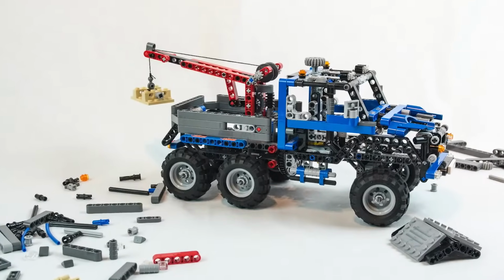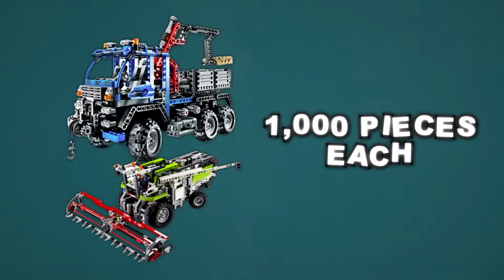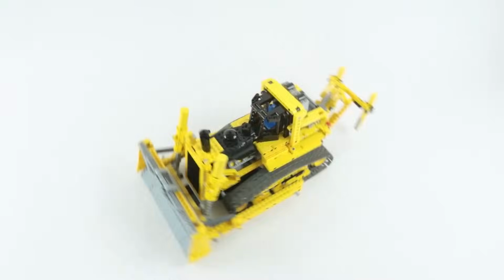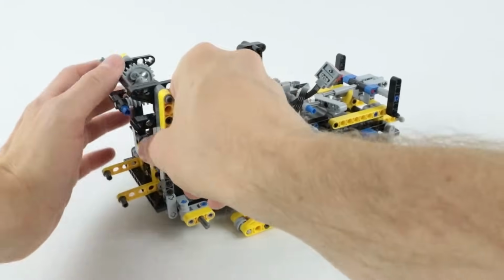The attention to detail here was nothing like we'd ever seen at the time, and with that came some pretty high piece counts. The motorized bulldozer alone had over 1,300 pieces, and the other two sets had just around 1,000 all for themselves. This may not sound like a lot, but keep in mind that some of these Technic pieces are super tiny, so putting them all together takes way more time than regular bricks.